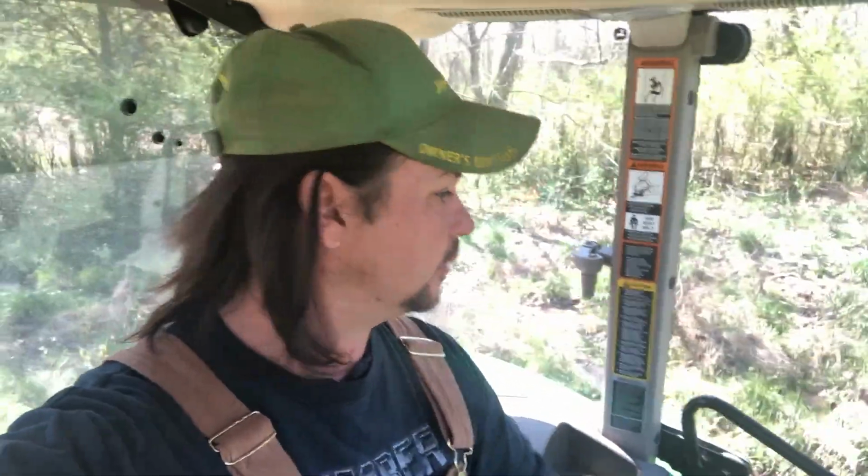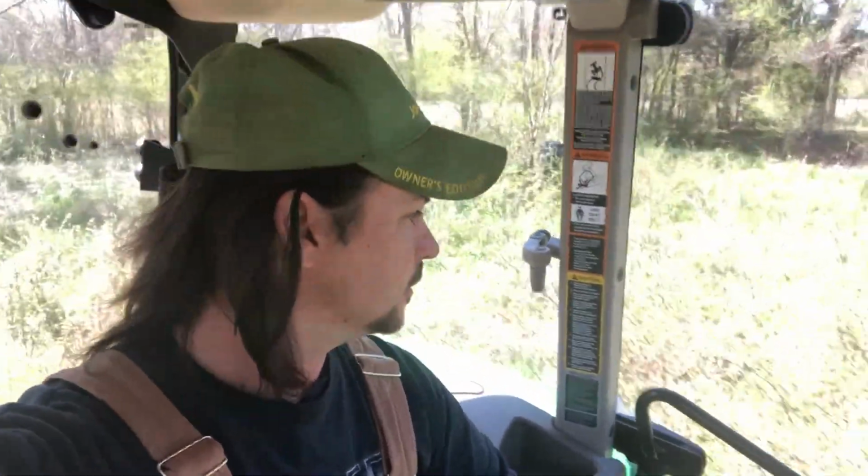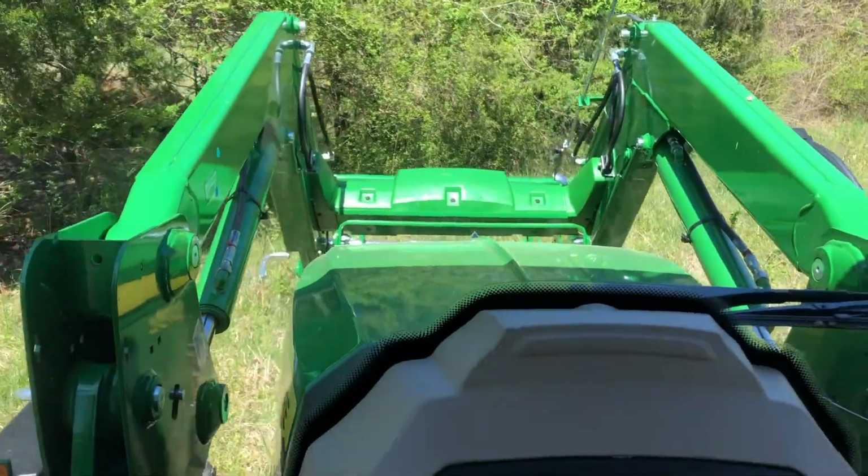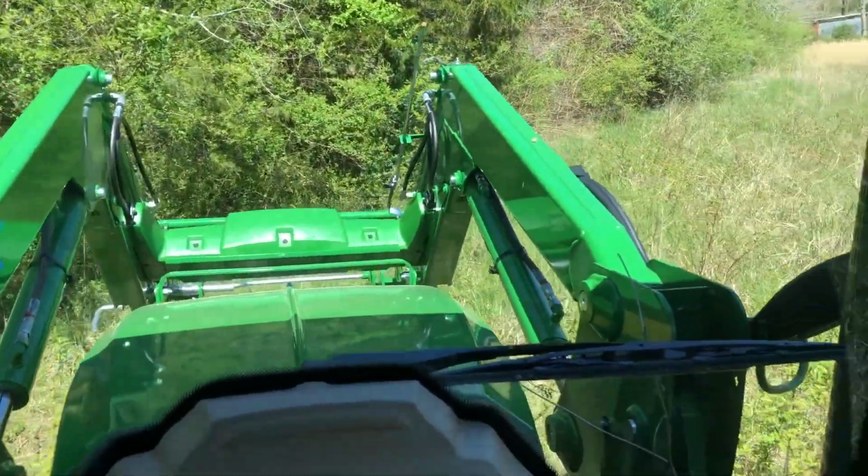Believe it or not, we're bush hogging here today, folks. I didn't think we were going to be able to, but there's a couple springs that run through this property. And as long as I go around those, I think I'm going to be able to bush hog the majority of this property today. We're still going to have to come back and finish it up. But believe it or not, we are bush hogging.